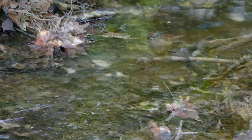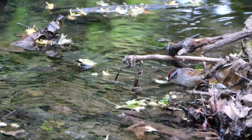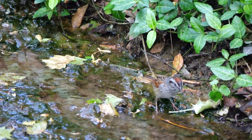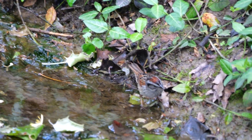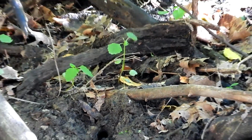We see him at our creek in Missouri during spring migration. He walks and hops along the verge of the water, weaving back and forth between dry and wet, and sometimes exploring the steep creek banks. He scampers around on a vertical bank like it was level ground.